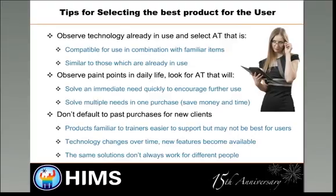And then here's a big point we want to make sure that we mention: to not default to past purchases for new clients. A lot of times, if a trainer or family member is already familiar with one product, it's really easy to support that product and it's easy to make a recommendation for the user to use that product, but it may not be the best for all of your users.